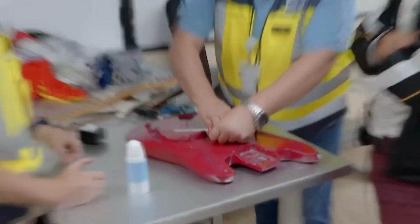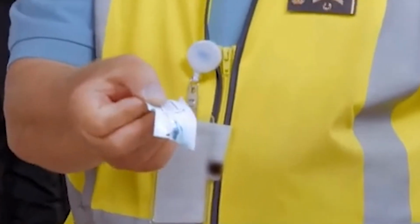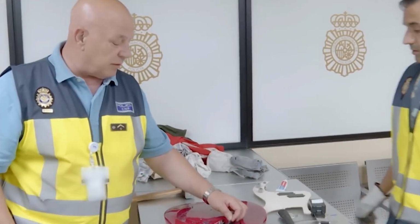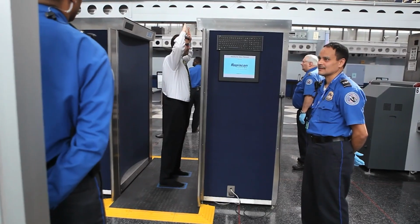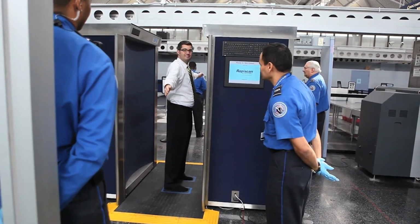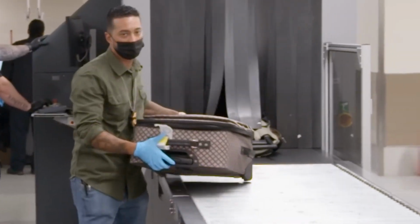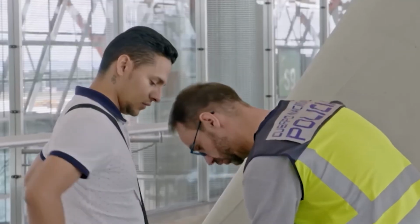In each of these cases, the smugglers thought they had found the perfect hiding spot. But they underestimated just how thorough airport security can be. From X-ray machines to drug-sniffing dogs, airports have a whole arsenal of tools to catch even the most creative smugglers. It's not just about the technology, though. Security officers are trained to spot suspicious behavior.